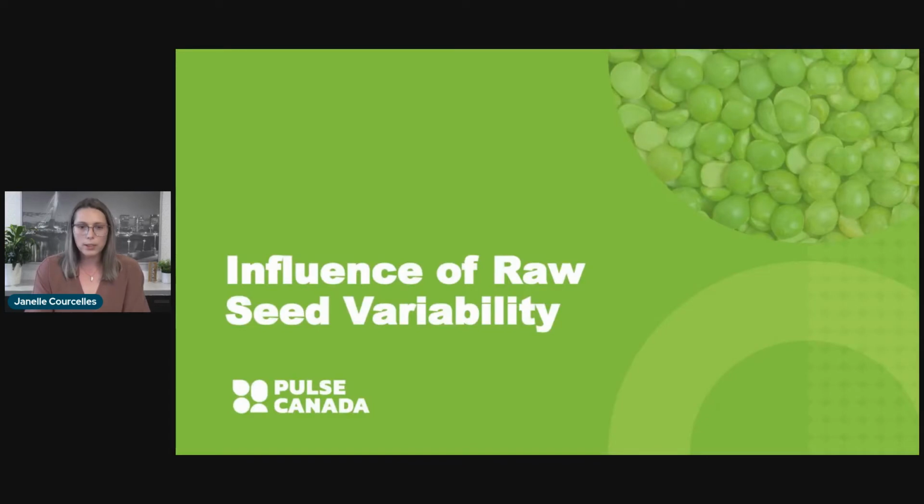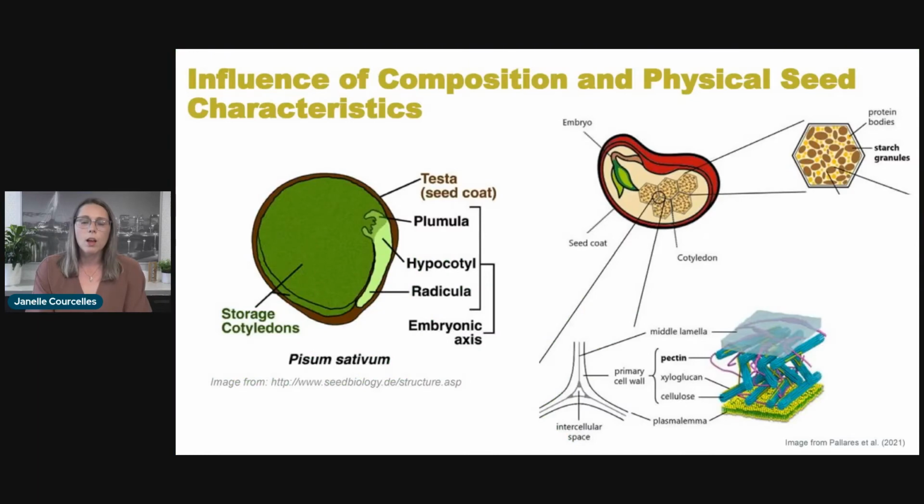But before that, I wanted to take some time to talk about the whole seeds, the whole pulses, and how variability in some of these seeds can really affect the functionality of that flour. Things that are attributed to that whole seed quality, so that's the composition as well as physical seed characteristics, can all have an effect on how you would mill a flour and then the resulting quality of that flour.